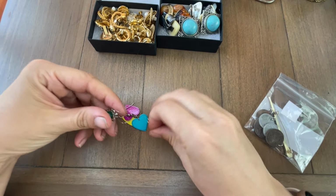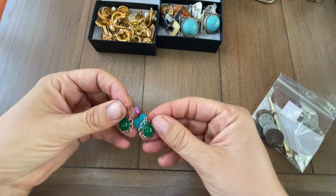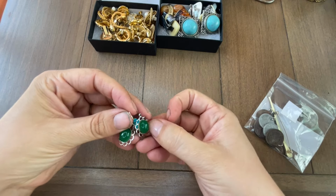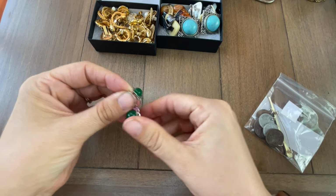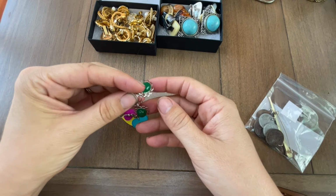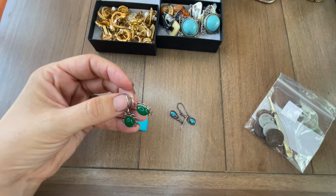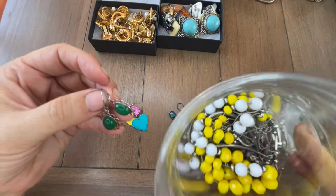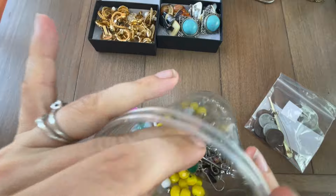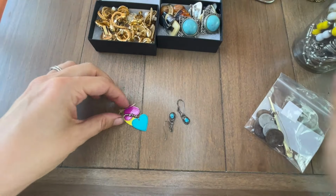These are just basic. They're nothing really special. They're silver tone. They're green. They're very cute, but you can tell that this green stone does feel cool. So it might be a stone or glass, but it is just kind of glued on there. So I'm gonna stick these in the silver tone jewelry cup that I've been working on. This would be nice to add some color. There's some purple, some yellow, some green in here.